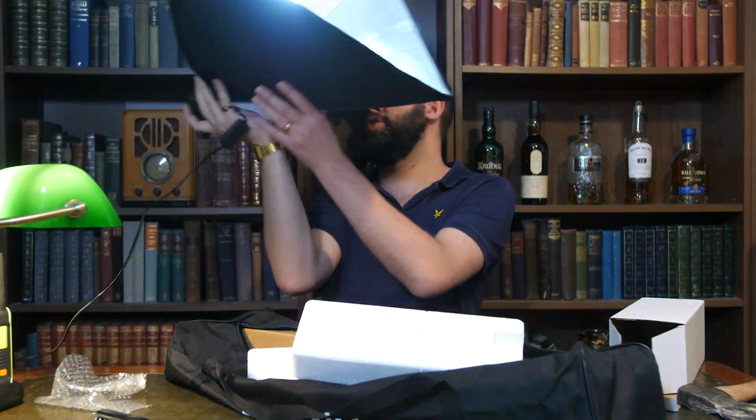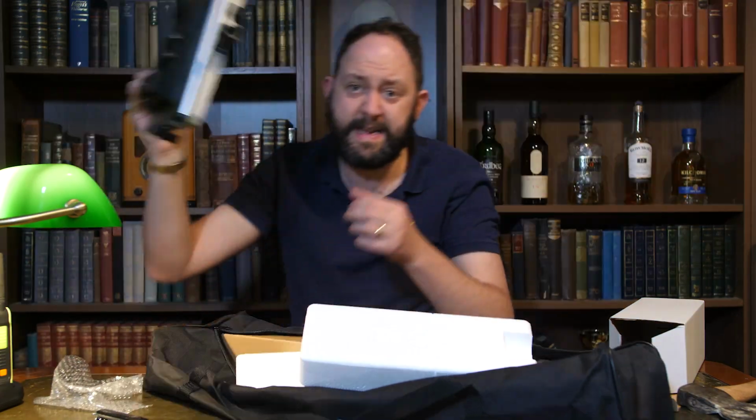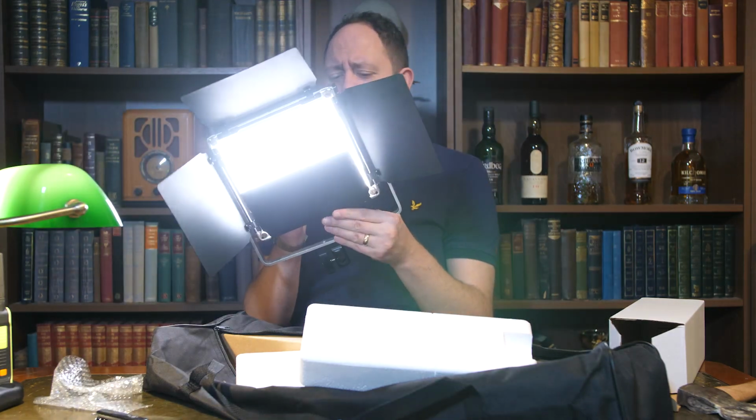Look at that. I've always liked them. Honestly, I do like softboxes. The biggest problem is just the size. I mean, look how big that is. Look how big this is compared to this. Huh. Yeah, it's a bit of a harsher light, but I can do this as well with it.